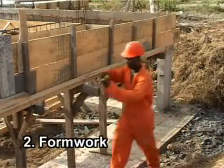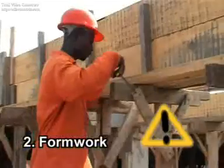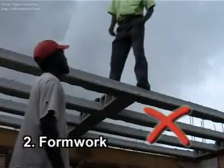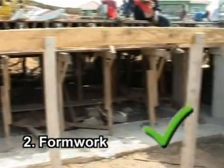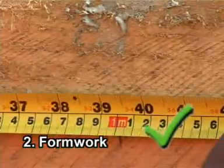2. Formwork. Make sure the formwork has the correct dimensions and is well supported. Don't lay the pre-stressed ribs without the soffit support beam. Make sure that there are the correct number of soffit support beams and props at correct distances and height.